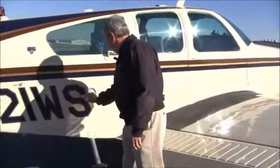November 221 Whiskey Sierra has the large cargo door, and it actually has a 5th seat which has been removed for the airplane, but we do have the 5th seat. Has lots of luggage space. Let's take a look. The airplane has a 1,142 pound useful load, and you can put up to 270 pounds back here as long as you don't overload the airplane or get it out of CG.